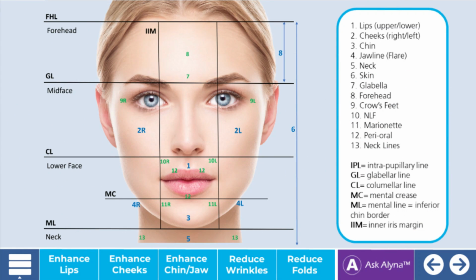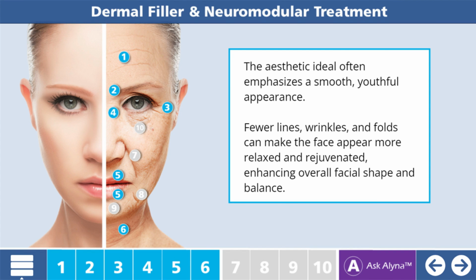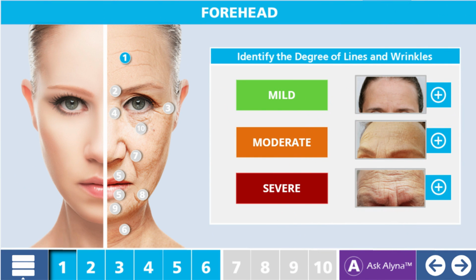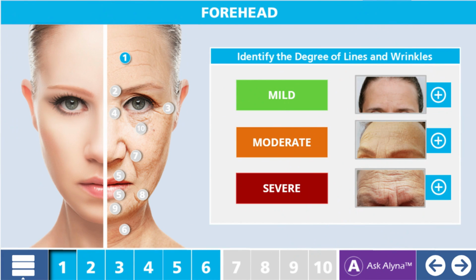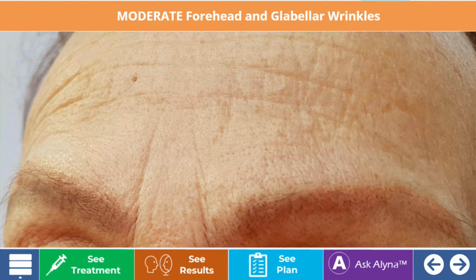So now let's look at reducing unwanted lines and wrinkles using one of the various neurotoxins, neuromodulators. When this feature is selected, a legend is displayed showing the location of various lines and wrinkles along with some general information about each treatable area. When a specific area is selected, the patient will be asked to identify whether their lines or wrinkles in that particular area are mild, moderate, or severe. Or you'll be able to demonstrate each of these by rolling the cursor over each degree to assist the patient's selection. For example, this is what mild lines look like in a forehead compared to moderate or severe lines. In this case, the patient selects moderate.